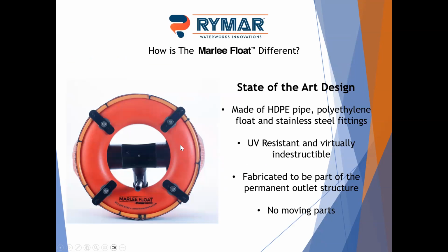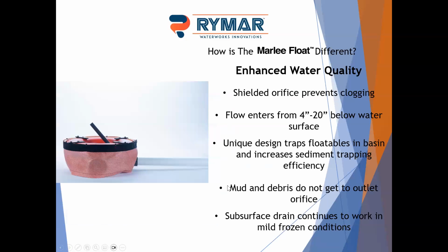The product itself is made of HDPE. It's got a polyethylene float, and all of our fittings are either stainless steel or aluminum. It is UV resistant. We call it virtually indestructible. I'm sure somebody could beat on it and tear it up if they tried, but it's a very durable product. We intended this from the beginning to be part of the permanent outlet structure. And there are really no moving parts. You've got one part that pivots, so there's really nothing to get stuck or break.